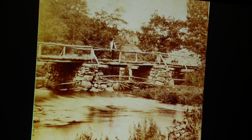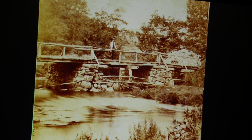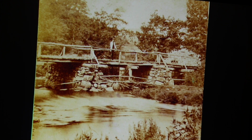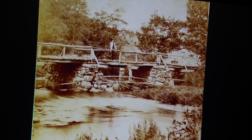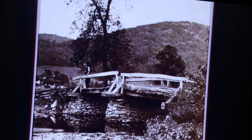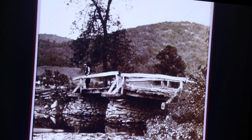And here's another bridge that doesn't exist anymore, but was there for part of the 19th century. They probably rebuilt them when they fell down in those days, because you do get pretty good storms coming through the Ramapo, and big flows coming down the tributaries. There was a flash flood warning the other day.